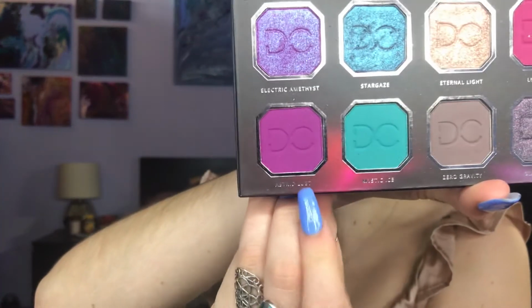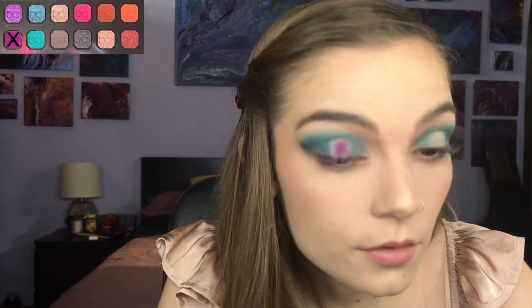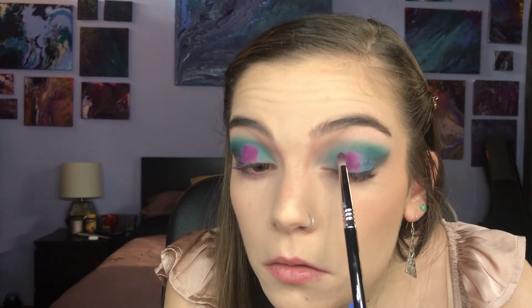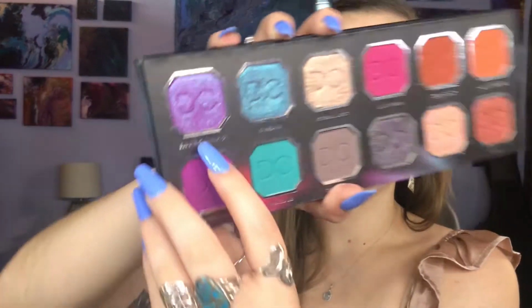Going into Astral Lust. This is a gorgeous purple. I really hope it's a nice shadow. I mean, so far I have not been disappointed, but we will see. Now I'm going into probably one of my favorite shadows of what it looks like in this palette. This is Electric Amethyst. This gorgeous purple blue duochrome.